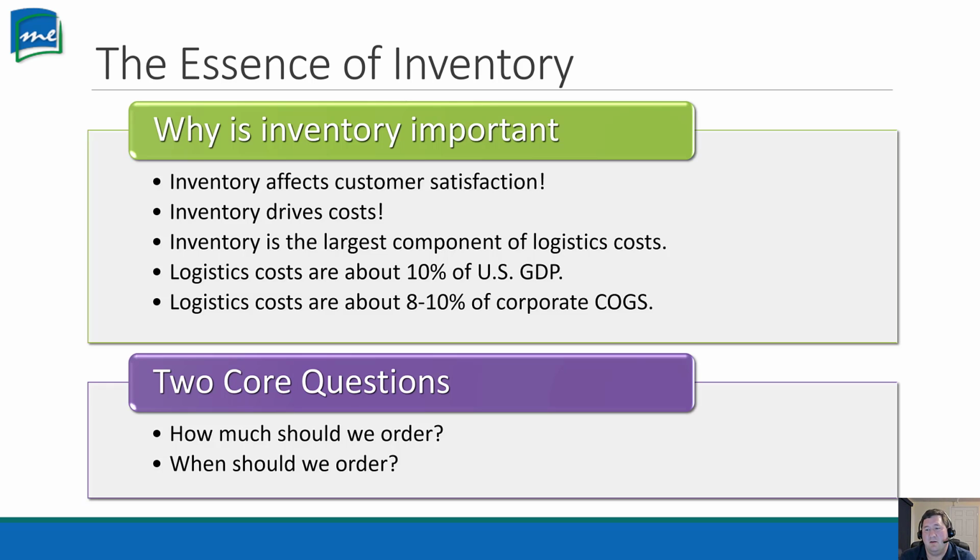That's a lot of money. So logistics are about, when you look at it in a corporate balance sheet, about 8 to 10% of the cost of goods sold. So any little bit we can take out of that is going to have a huge impact. So if we can bring it down to 7%, for some of these multi-billion-dollar companies, a 1% difference is huge. But if you can get a 0.5% at these big companies, they're also going to celebrate.